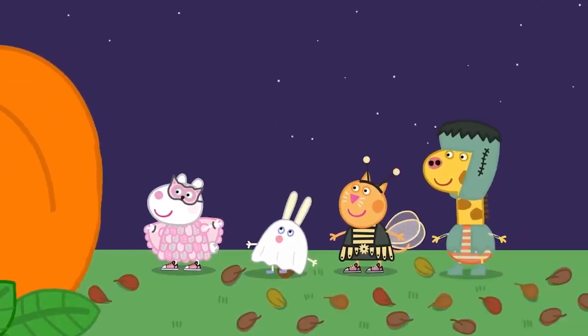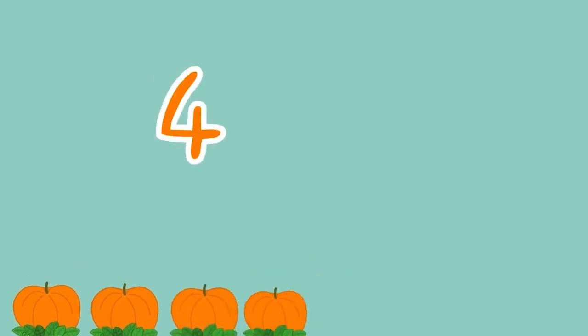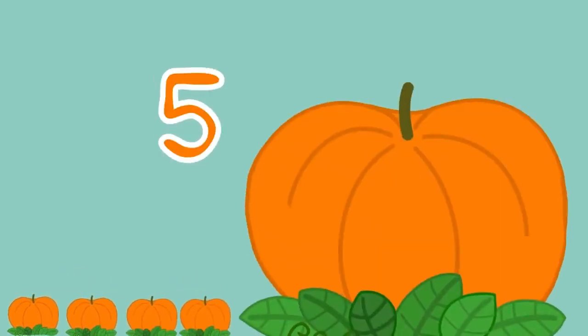Peppa's friends have all come to the party. They can't believe the size of the giant pumpkin. There were 1, 2, 3, 4, 5 pumpkins.